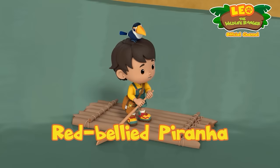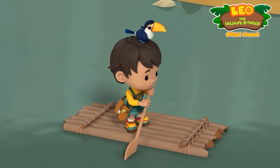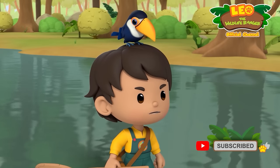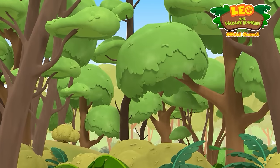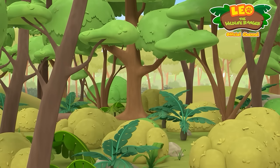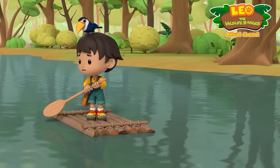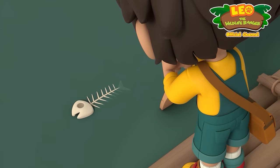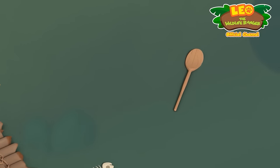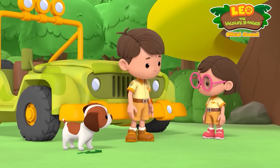Legends say that a ferocious river monster lives in the waters right below us. And I'm going to find it. No, I'm not scared. What was that? I think we should go back, Pico. Whoa! Oh no! Pico, we're stuck! The river monster! It's the river monster!